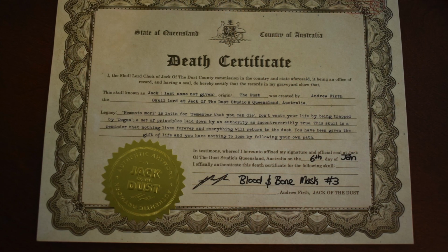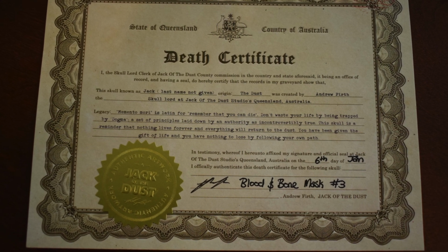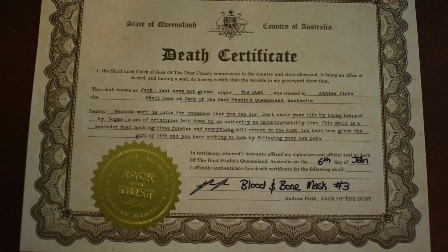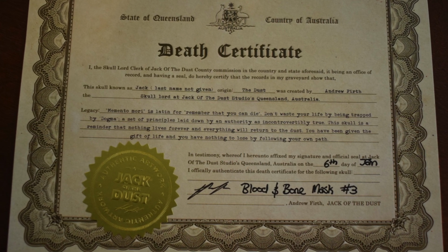Also, every piece comes with a death certificate, and it's kind of a certificate of authenticity. Here's a close-up of it. It just talks about the guy, how it was made, how he supposedly died, has the number that they made, seal. Pretty neat. Then this one actually came with tons of directions.